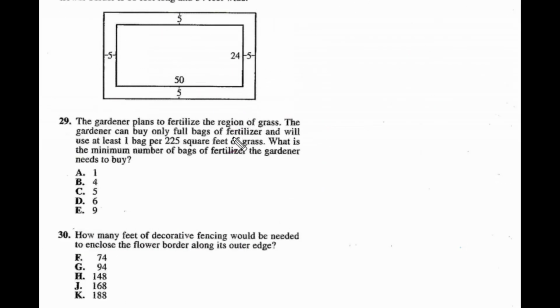Problem 30, super common for ACT here. They're going to give you 2 rectangles, one on the inside, one on the outside. Here we have the grassy area and the flowers. They're asking about the border on the flowered area. Here's the grassy area, 50 and 24. Now, they increase each by 5. So if you have 24 and 5 here and 5 here, 5 and 5 is 10 plus 24 is 34.